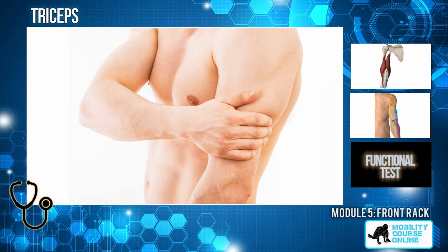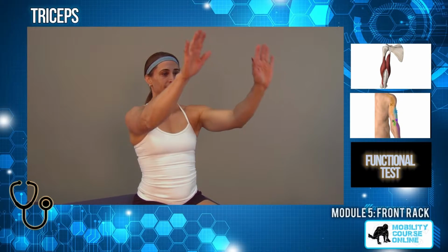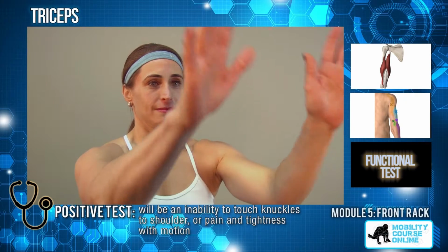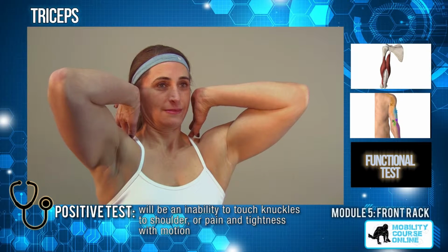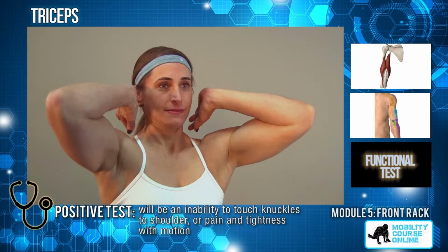The triceps are a great superficial tissue to investigate yourself by identifying adhesions using the graph on page 15. But to test, begin with your arms straight out in front of you with the palms pointed downwards. Now try to bring the back of your knuckles to the shoulder. A positive test will be the inability to touch the knuckles to the shoulder or pain and tightness with this motion. Of course, if you feel adhesions, you should definitely treat that tissue.